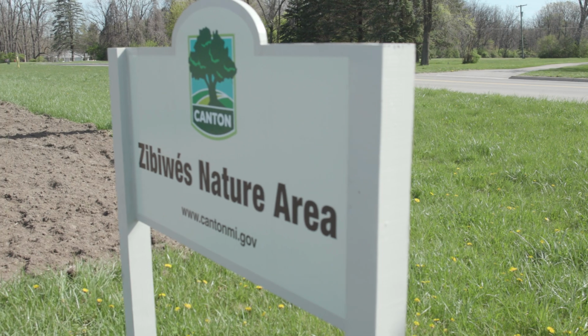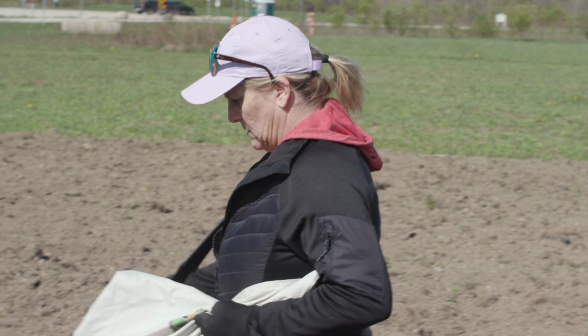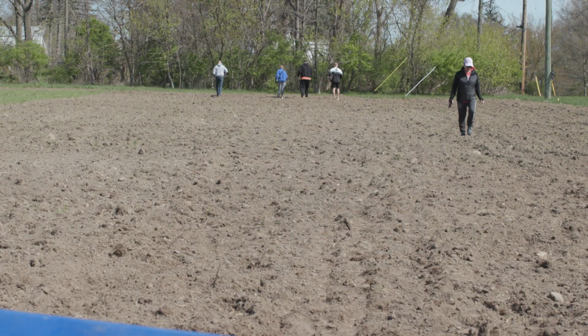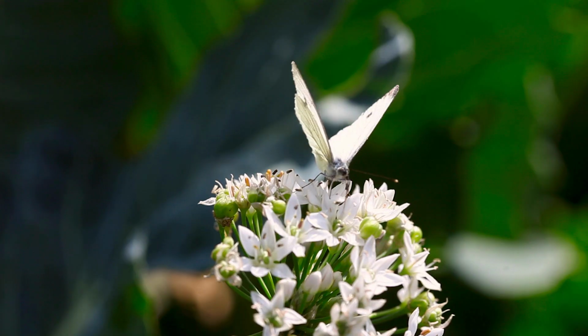This is Ziboweiss Nature Preserve, and we've worked with the Township of Canton to get about an acre planted with native wildflowers. What we're trying to do is create viable habitats for pollinating insects, things like bees and butterflies and moths and all kinds of insects.